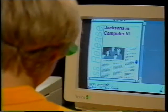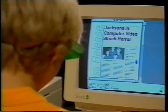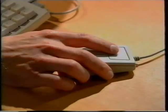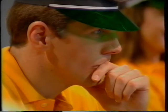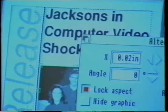What you're watching here is an example of what they call DTP, or desktop publishing, which obviously you could use for anything from party invitations to putting together a whole magazine. But there are literally thousands of serious business applications, from accounting to forecasting.